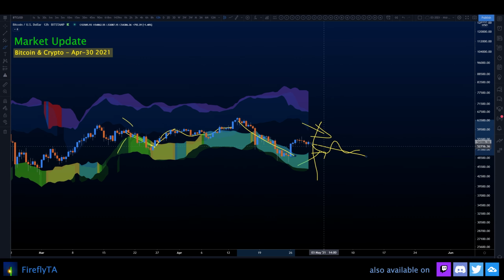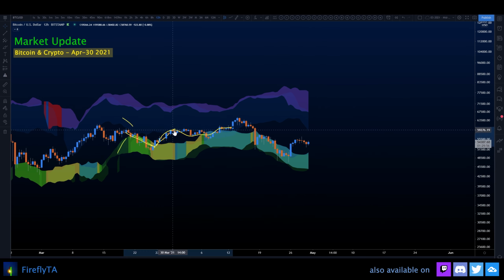It will come at some point. The question is when. But if we know these clouds are almost on top of each other, we know there's a huge pressure zone and price is in an explosive range. It could explode at any time. So this is relevant for risk management in this case.